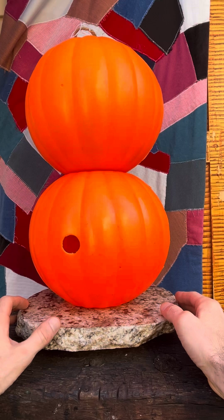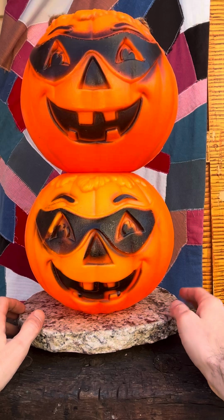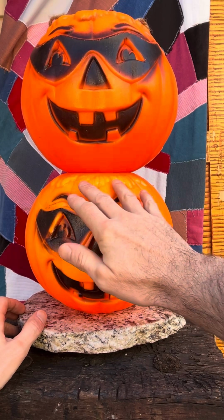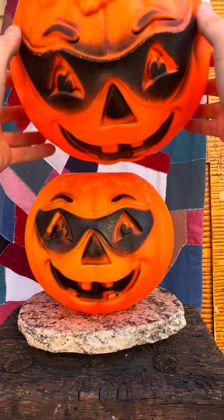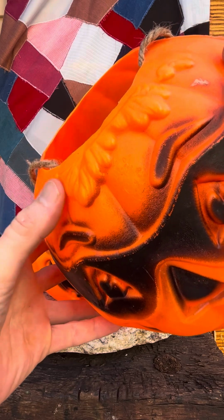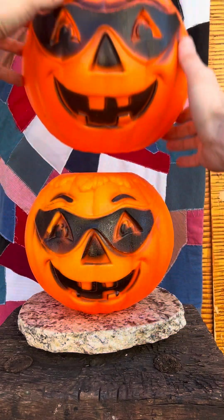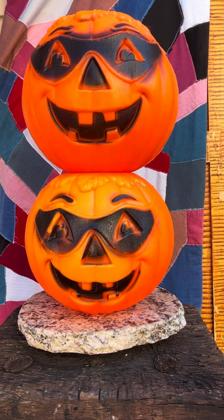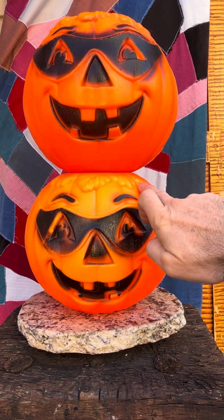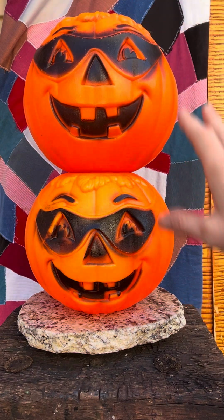So let's talk about the variations now. These are both the no paint leaf variation. See, these leaves have no paint. There are also, collectors, just so you know, colored variations. There's a green leaf variation where these leaves are green, a bit more realistic. And there's also a black leaf variation where these leaves are black, a bit more Halloween-esque. And then there's the no paint variation. That's the basic model, the economy model, and that's these two.